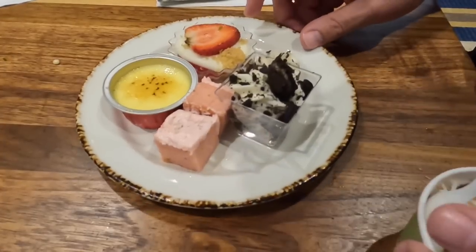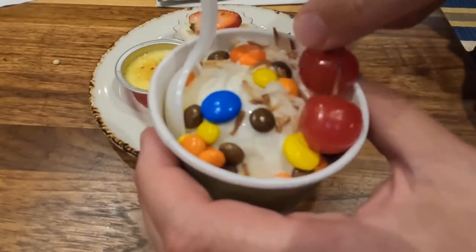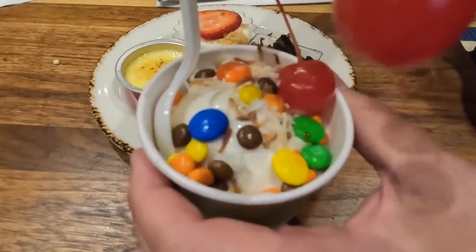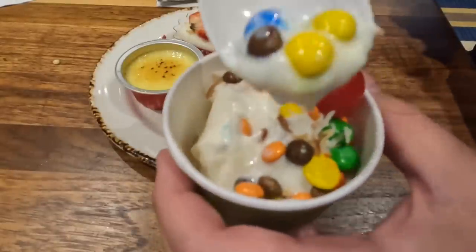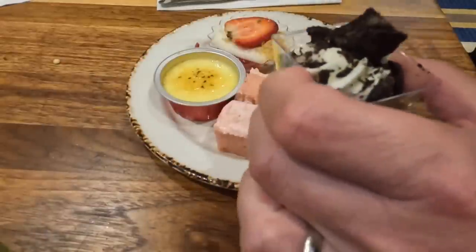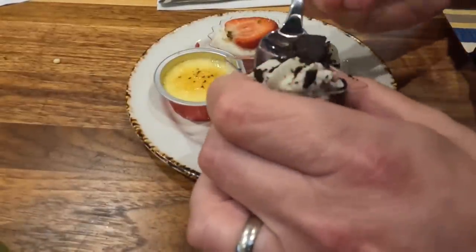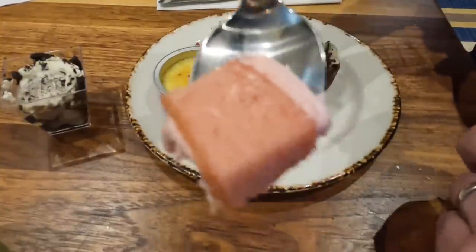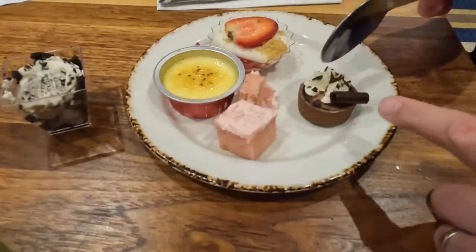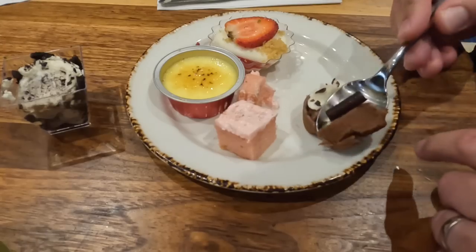All right, we're gonna try some of the desserts. I have some gelato. I got coconut flavor. That is good gelato. We got some Oreo. Let me get my spoon. Give this a shot. And it tastes as good as it looks too. There's a little strawberry cake. Not sure if this is chocolate or mocha over here, but I'm gonna give it a shot and find out.